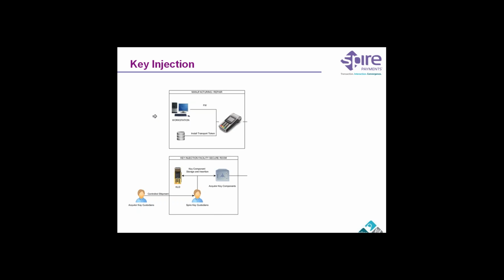So I'm going to start here with a very simple presentation, with a very simple slide in which you have, as you can see up here, a device being put together at the factory. All the electronics and all the plastics are assembled. Some software is put in the device as well. And also because of regulatory requirements, we need to put a unique transport token on each device. This is not a token in the physical sense, but just a little electronic secret on it, so that it can be authenticated as a proper and authentic Spire device.